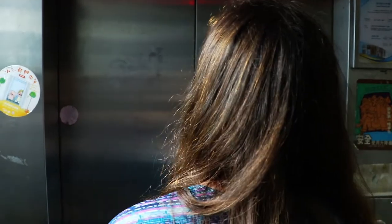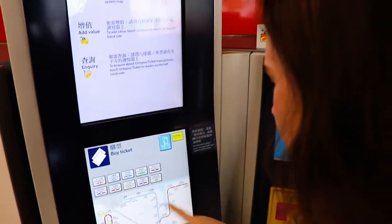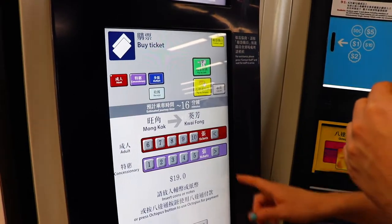We can't find the station. The signs keep pointing in different directions, which is very confusing. Oh, which way is the door gonna open? Either way. Okay, we want the red line, don't we? Okay.